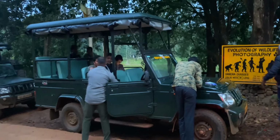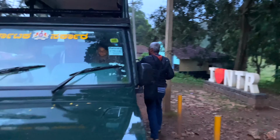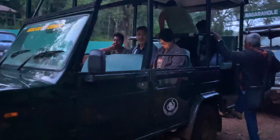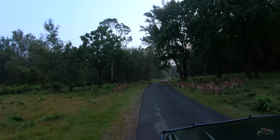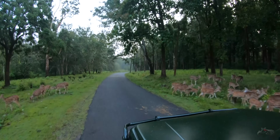The next morning, we woke up at 5:15 am and reached the safari spot by 5:30 am. We had already booked our tickets. This is our vehicle and our driver is Mr. Santosh. As usual, I'm sitting in the front seat. The first animals we spotted were deers.